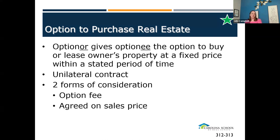By the way, I should have said this with installment, but both the installment land contract and the option to purchase, we do not have pre-printed forms for these. So in both scenarios, we're going to have to get an attorney to draft up the agreement. They're so rare, and there's so many what ifs, a pre-printed form isn't going to fit the unique situations. So if we are involved in either one of these, the installment land contract or the option, then we're going to get an attorney to draft. So the option is unilateral, meaning only one side has to perform.